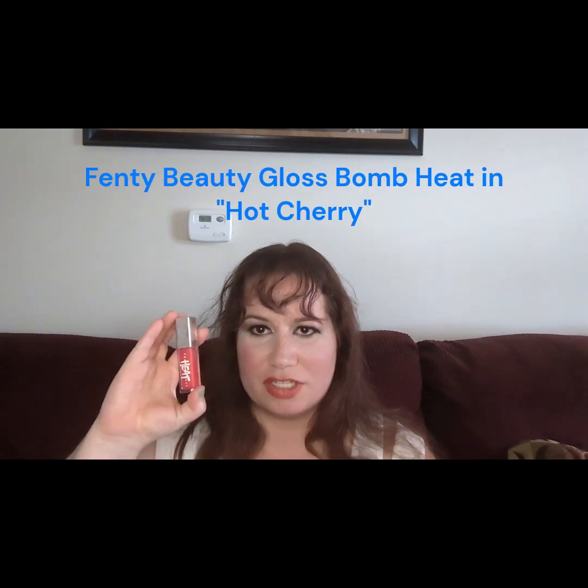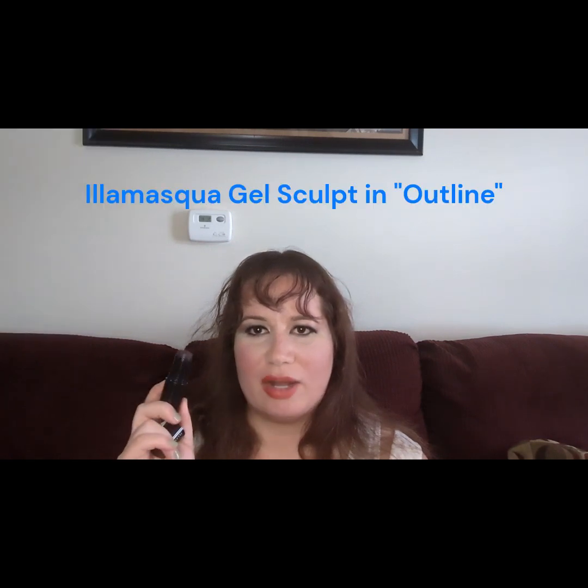Next, I'm going to investigate Miss Scarlet for the first time. She is, of course, something red, and I'm going to use this Fenty Beauty Gloss Bomb Heat in the shade Hot Cherry. Once again, the dice were really nice, and they gave me a 4. So 4 uses for Miss Scarlet. For the weapons, I am still working on that wrench, so I'm going to bring in 2 of those. The first one is going to be the knife. The knife is something that you use to contour. I'm bringing the Lamasca Gel Sculpt in the shade Outline. I have a goal to use this 8 times. I would have liked the lower rolls in the weapons since I'm behind on those, but it just didn't work that way. So 8 uses on the contour stick.